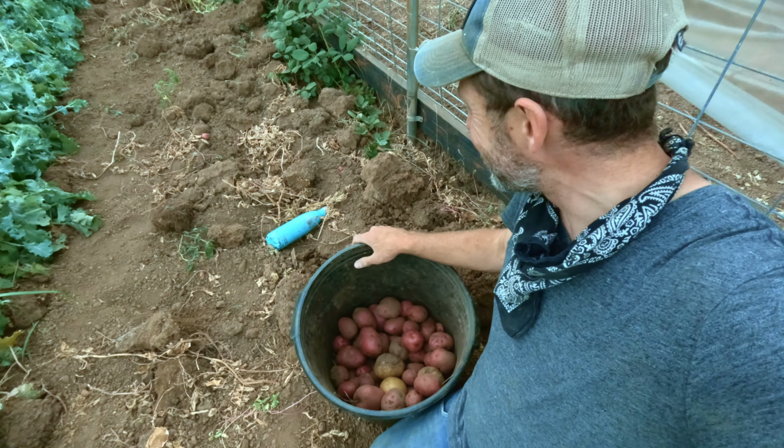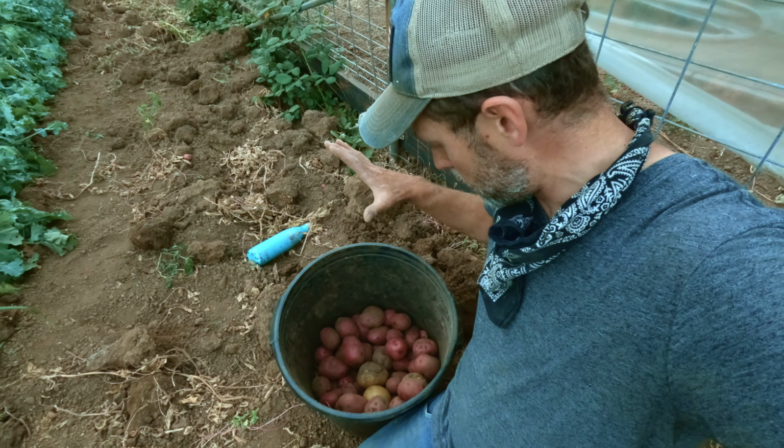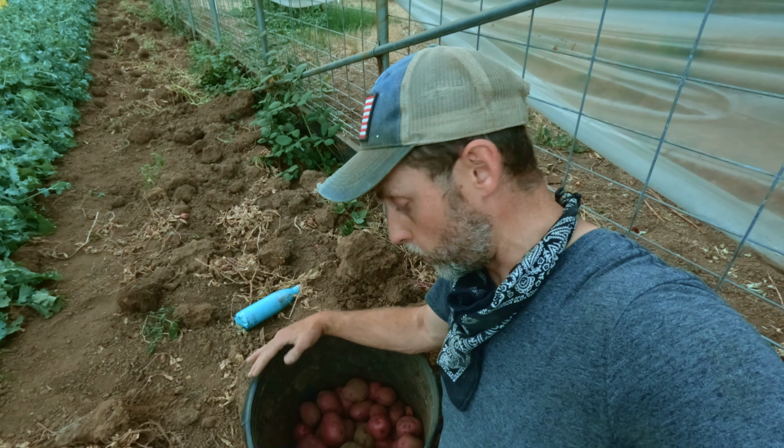So this is the last half a bucket. So we got three of these completely full plus this. And then we still have our potato towers. So we have no idea what the potato towers are going to yield. All I know is those plants have gone absolutely gangbusters. So I'm gonna assume they're gonna do really good.